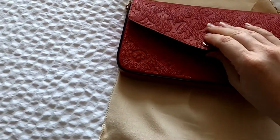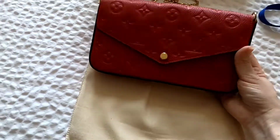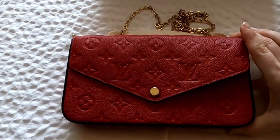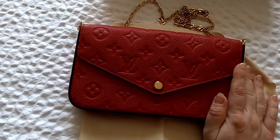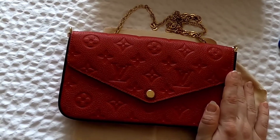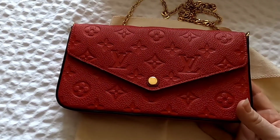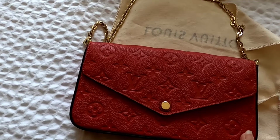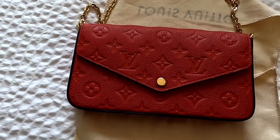Okay, so let's take a look at how it looks first. It's kind of a small size, as you can see, but it's not supposed to be big. It's kind of like a wallet on chain, because I really wanted to buy a wallet on chain from Chanel, and the only one they had was lambskin, and I want grained leather so much. So I kind of have to wait for that, and then I stopped by Louis Vuitton just to see for Kirigami if they have anything else except for the monogram, but they didn't.